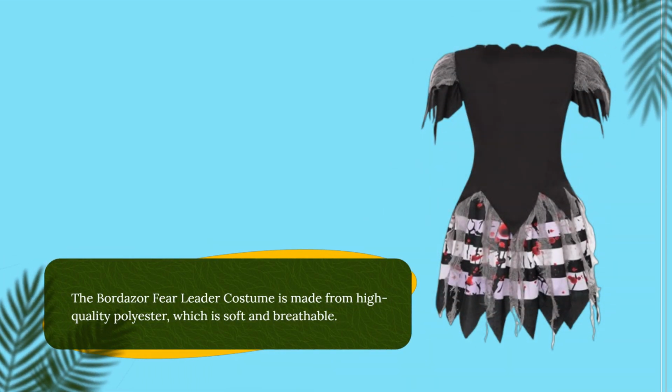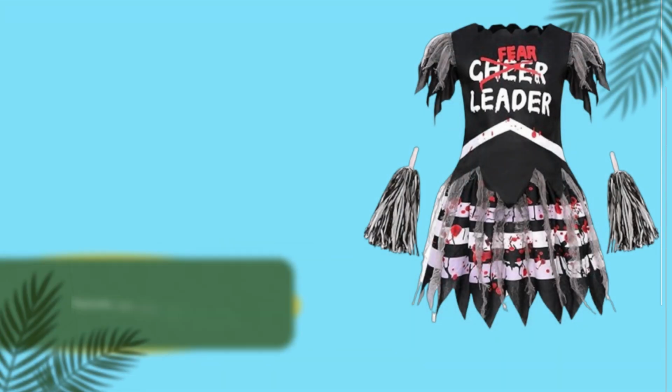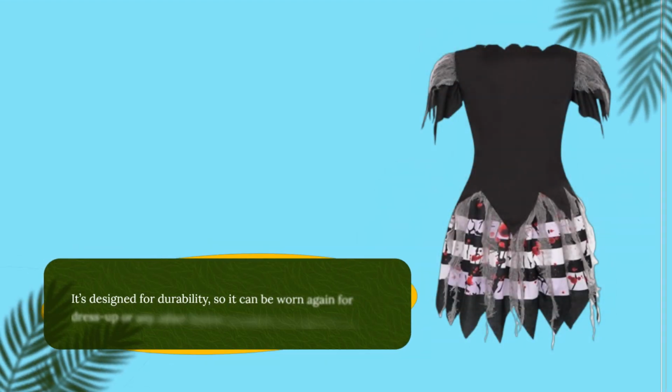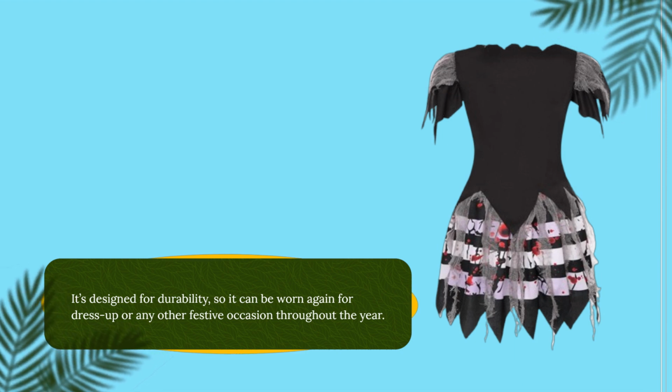The Bordazor Cheerleader costume is made from high-quality polyester, which is soft and breathable. Parents can rest easy knowing this fabric won't easily fade or break, promising long-lasting fun throughout the season. It's designed for durability, so it can be worn again for dress-up or any other festive occasion throughout the year.